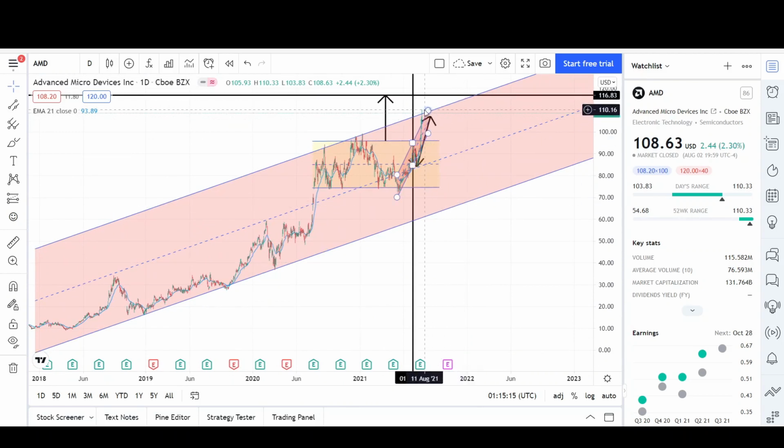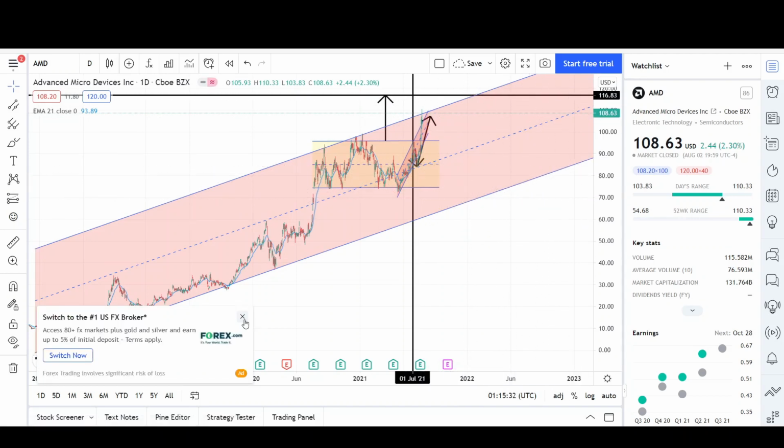And also, since we just had that 4th touch on the upper side of the channel, we're going to have to come back to the lower side of the channel sooner or later. I mean, I could be wrong, and it could just keep on going up from here. However, sooner than later, it's going to come down to this channel right here on this support side.